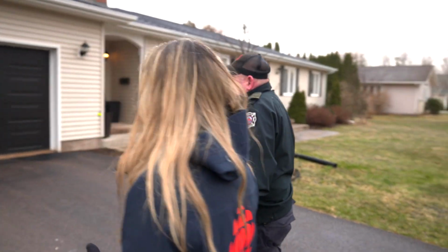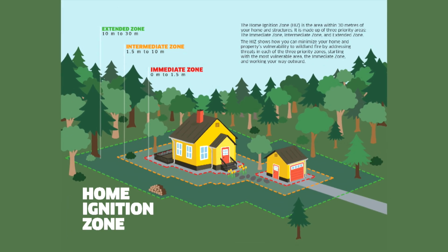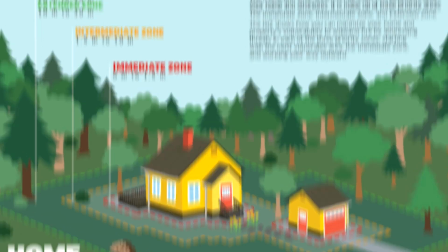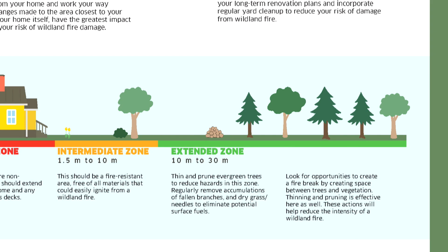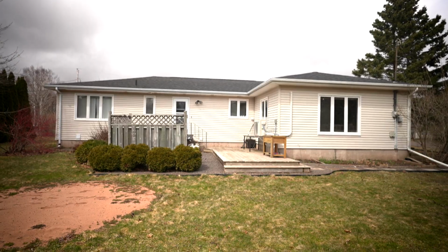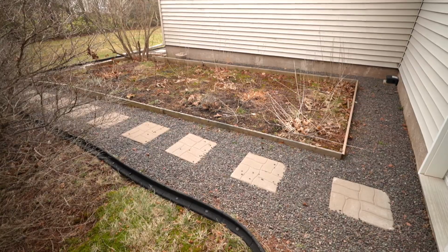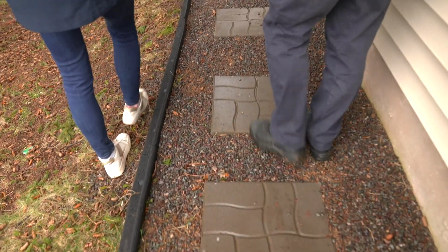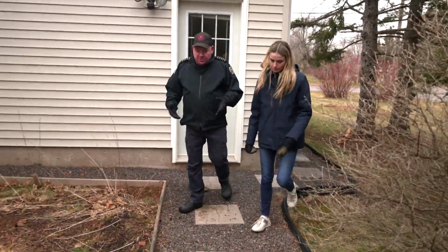Yeah, so this property, if we look at FireSmart and the zones of properties, there's 3 zones. The first zone is the immediate zone, which is 0 to 1.5 meters from your home. The second zone, that's 1.5 meters to 10 meters. Then we get into our further zone, which is 10 to 30 meters. And this home here has gravel, it has concrete, which is in line with the FireSmart Canada's recommendations. Yeah, so this is non-combustible material in the 1.5 meters area, which is zone 1, which is really good.